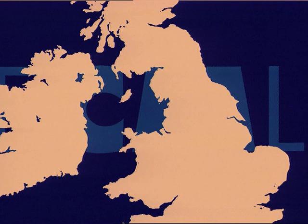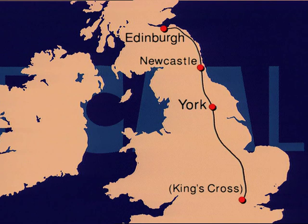Still one of Britain's premier expresses, the Flying Scotsman completes the 188.5 miles to York in 1 hour 50 minutes, an average speed of 103 miles an hour.